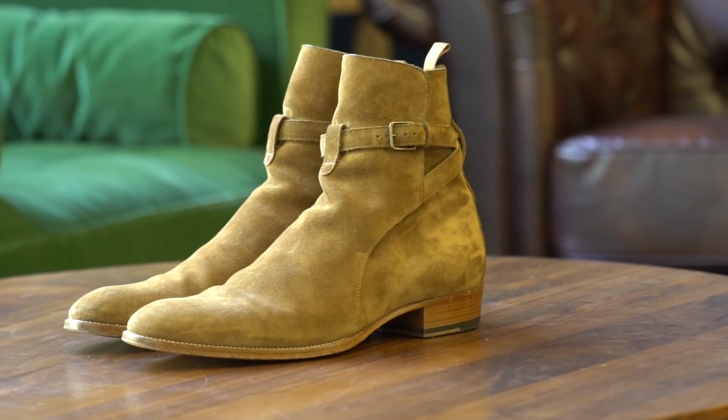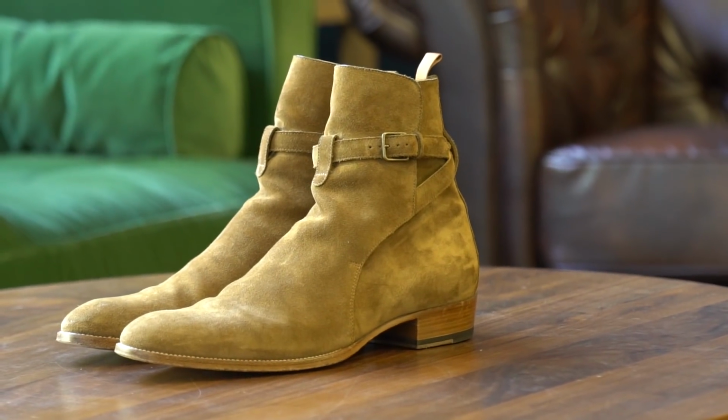So if you don't already know, Thursday Boots is a great boot company. They're making boots for around $200, and YSL is obviously Saint Laurent, and their boots are about $1,000. These boots right here will cost you $1,000 straight out of the box in the store. Is it worth it? Today we're gonna find out.